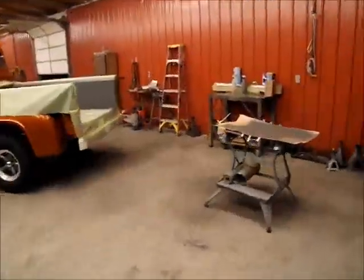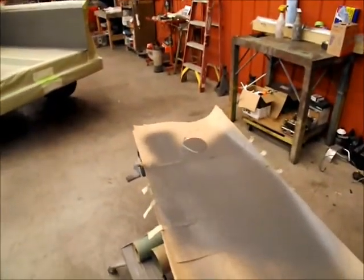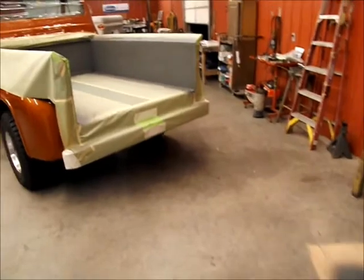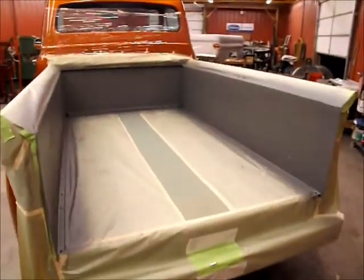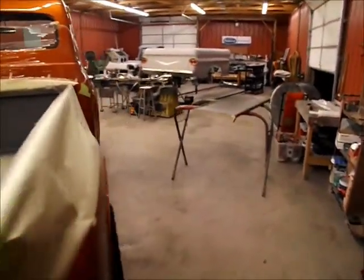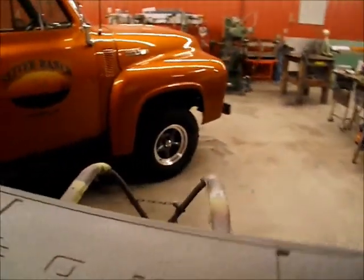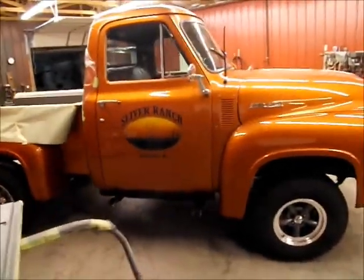It's late on Friday night. Just did a little test spray out on my Rhino liner. Sprayed my Rhino liner. Sprayed the tailgate. Got the front end on somewhat.